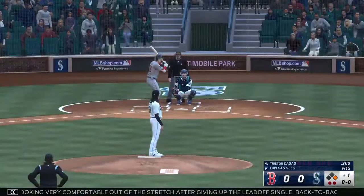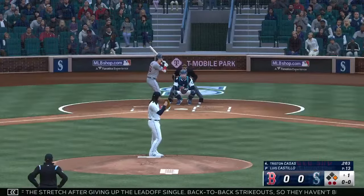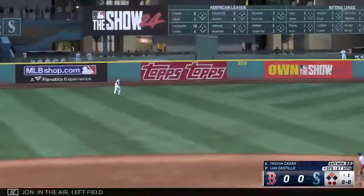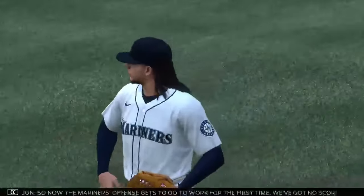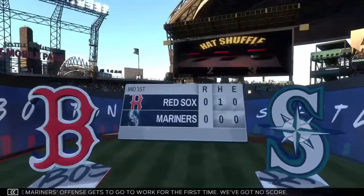Back-to-back strikeouts. So they haven't been able to move that runner up, get him into scoring position, and try to have a better chance of scoring. Runner takes off, in the air to left field. Raley makes the grab, and that'll end the inning. One hit, one left. So now the Mariners offense gets to go to work for the first time. We've got no score.